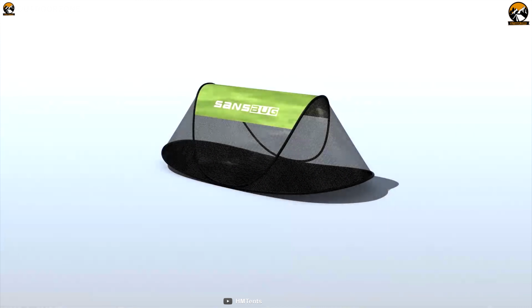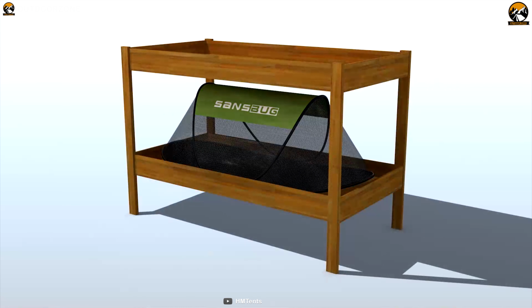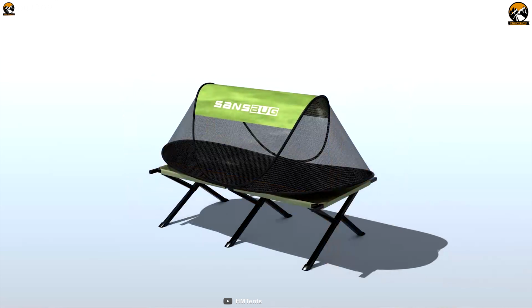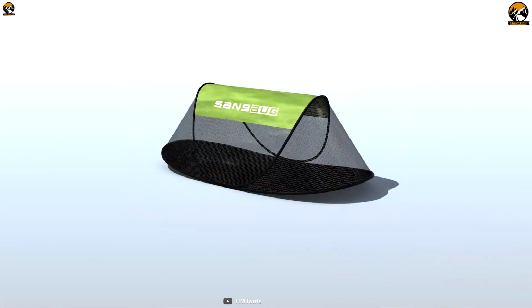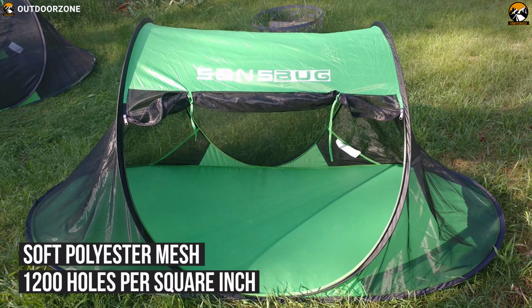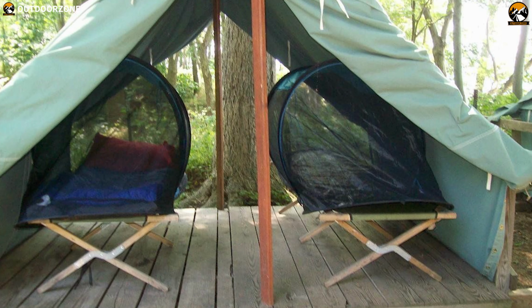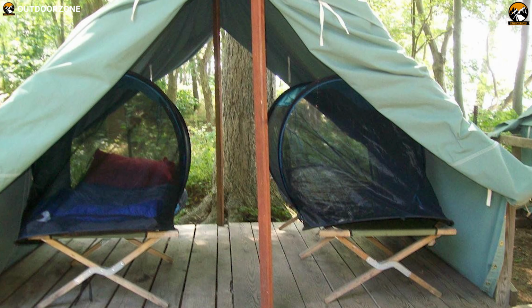Get yourself introduced with the number one mosquito net on our list, the SANSBUG 1-person pop-up mosquito net that delivers the best overall mosquito protection to enhance your outdoor trip. With the perfect combination of soft polyester mesh and 1200 holes per square inch, it provides amazing protection against bedbugs, mosquitoes, and other insects outdoors.